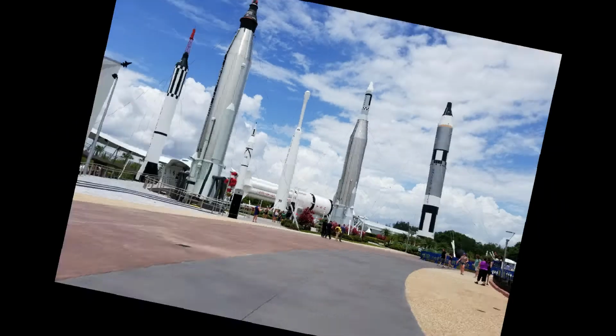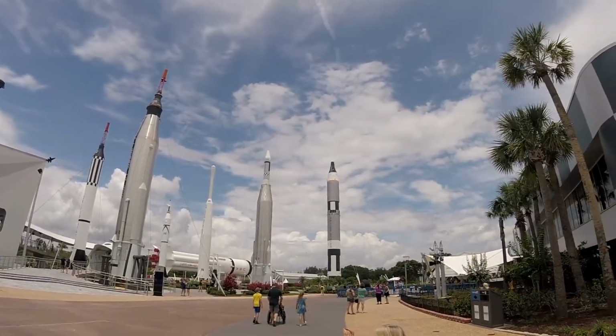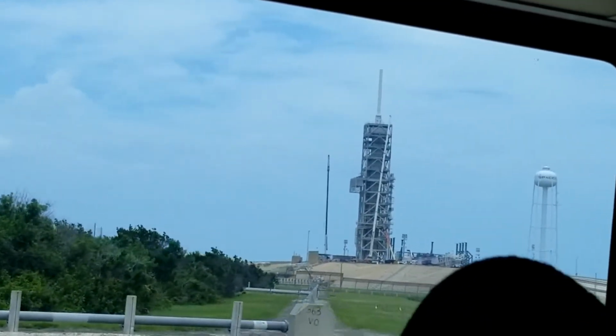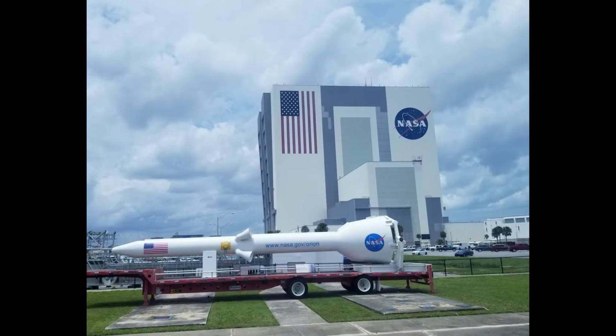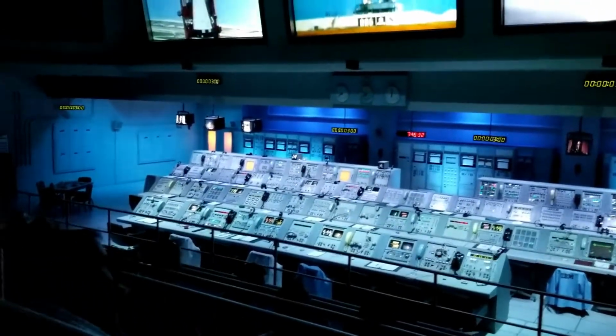Okay, so I'm going to show you some of the highlights, not everything, but just to give you an idea of what the Space Center is like. This is Launch Pad A. There's also a Launch Pad B. There's a tour bus that takes you around the facilities. This is the building where they assemble the rockets, and they assemble them vertically. This is the command center that controlled the launch.